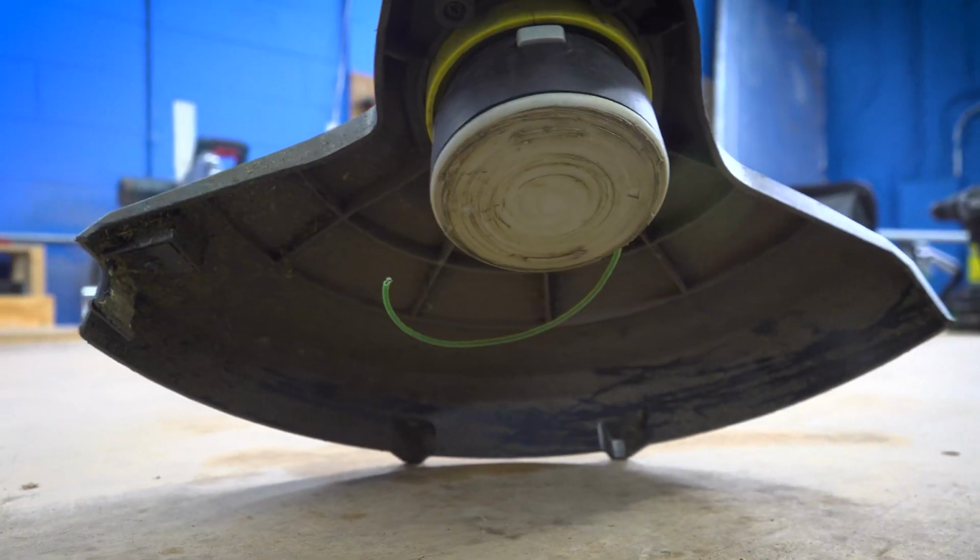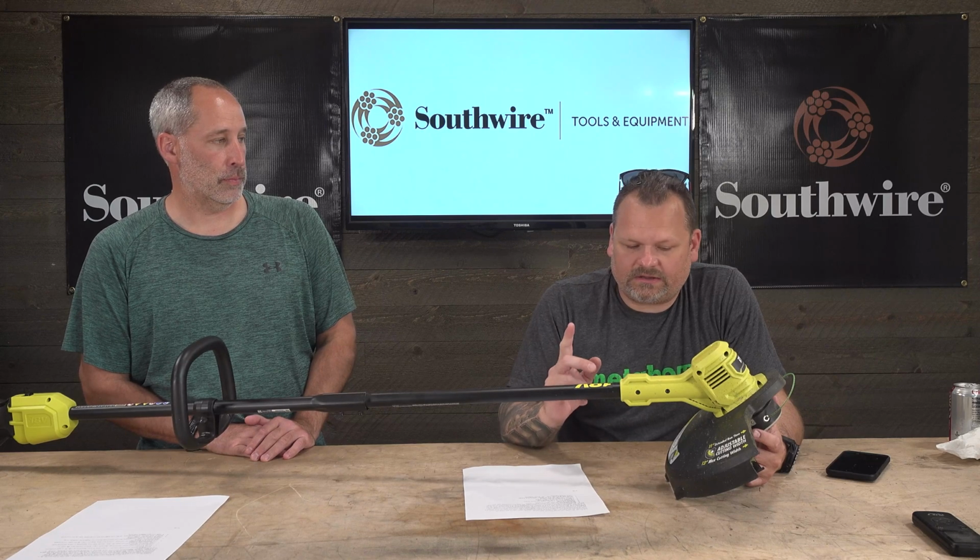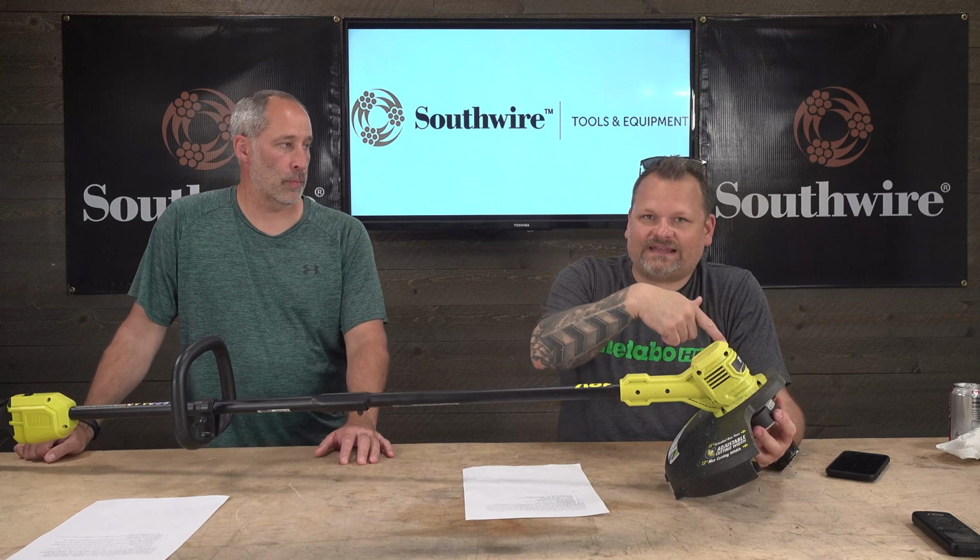The heart of it, like you said, you got the motor down there, which is brushless. You have the auto feed system, which is kind of, I don't see a lot of auto feed systems. The only time I've ever seen it before is in Works. Now, you guys, what's the biggest problem with string trimmers? Those damn things at the end here, right?